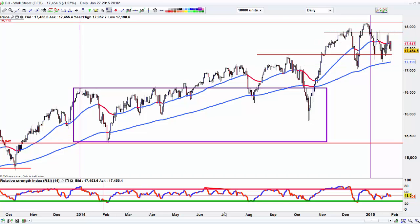A bearish scenario would be we just keep closing lower. So we close under here, we close under here, and then we come and test these areas of support here. So hence the reason why I'm not committing too much to the market at the moment, just looking at where these markets want to go.